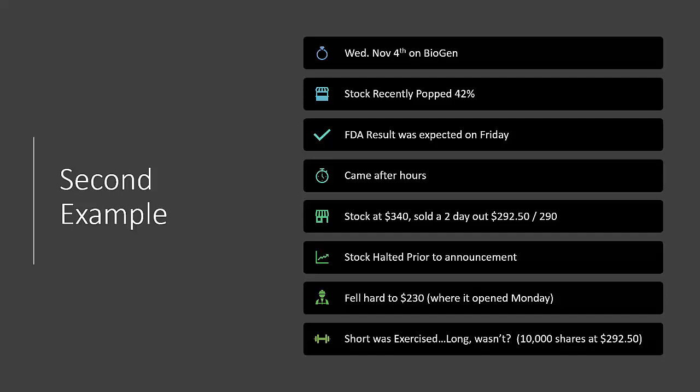Well, after this 42% pop on that Wednesday or Thursday, an investor, when the stock was at 340, apparently sold a 2-day out, 292.5, 290 bull put credit spread, selling the 292.5 strike, buying the 290, a 2.5 point spread. The stock halted prior to Friday's close and prior to the announcement. And then it fell hard to 230.